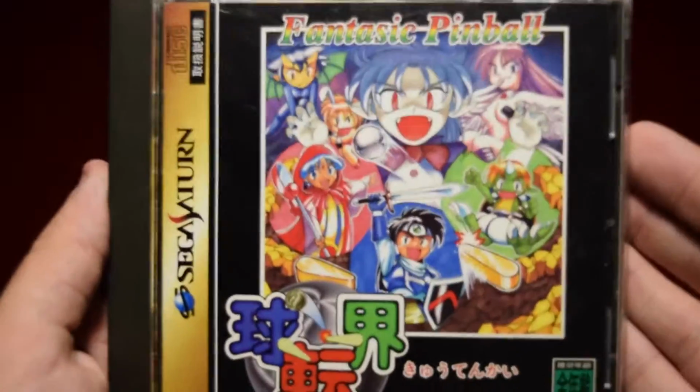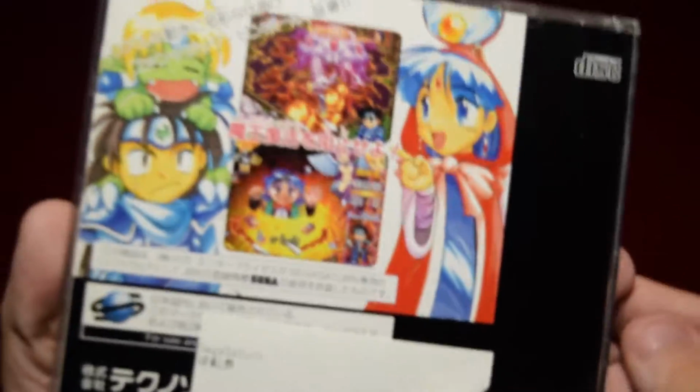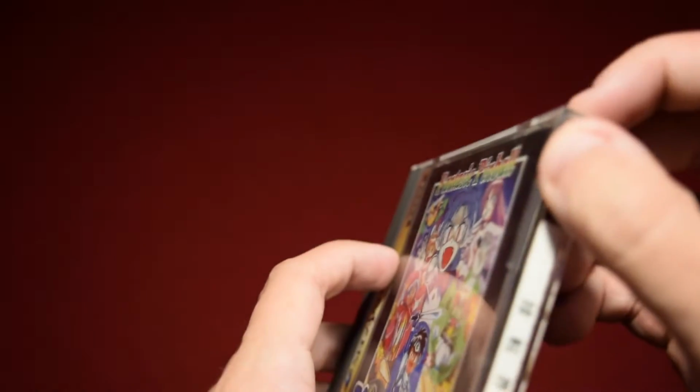This game is, in my humble opinion, the best pinball video game that I've ever played yet. Beautiful, bright 2D graphics have aged so well, and not to mention the fact that this game also has a killer soundtrack. Nothing short of amazing for a random imported pinball game.